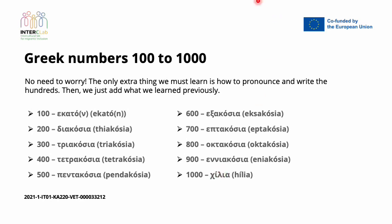So let's go through them then. Number 100 in Greek is called εκατό. 200, 300, 400, 500, 600, 700, 800. You may hear it both as 800 and 800. 800 is the correct version, but we say them both in spoken language, okay? And then 900. And 1000.